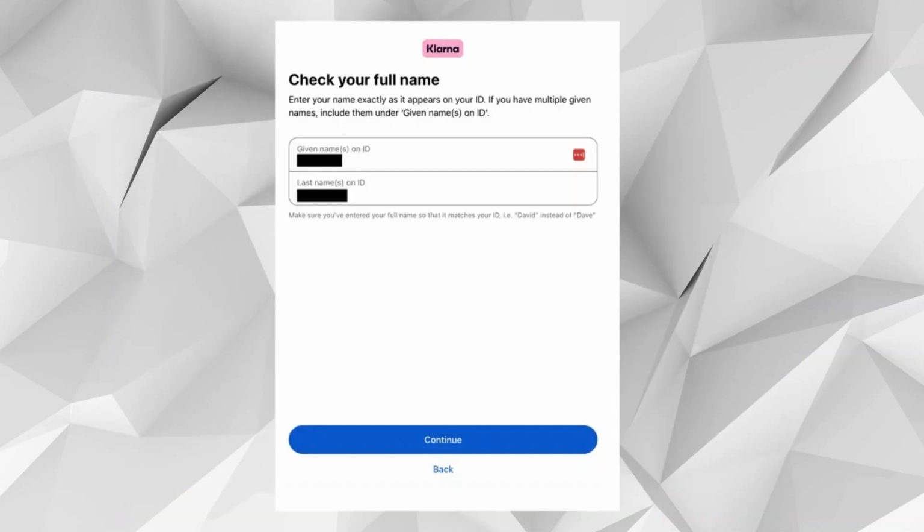First, check that your full name, date of birth, and address entered in Klarna exactly match the details on your government ID and bank records. Even small differences like spelling, spacing, or abbreviation can cause verification to fail.